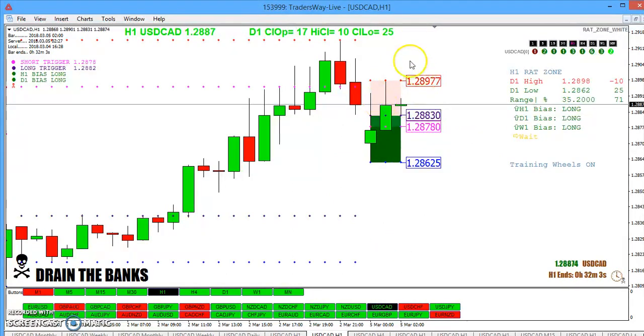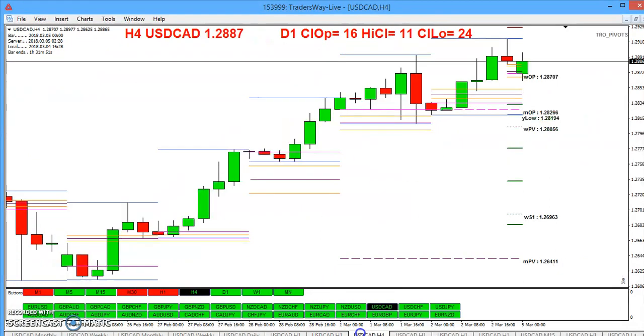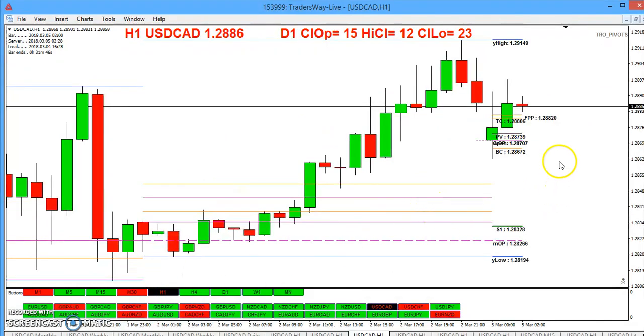And as you can see here, the rat zone's pretty compressed. Only got 25 pips. There's no rat trade at the moment. And looking here at the open, we've got the pivot. Wasn't much distance, but once again, you don't need much distance. You just need to take that simple trade, take the money off the table.